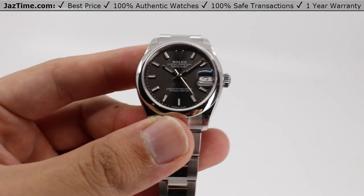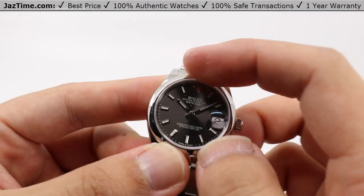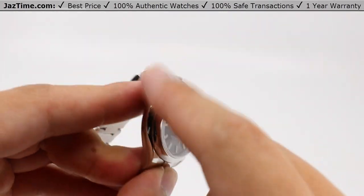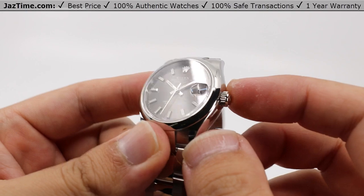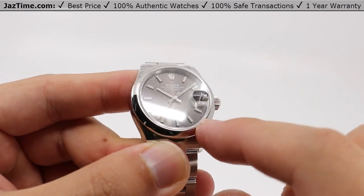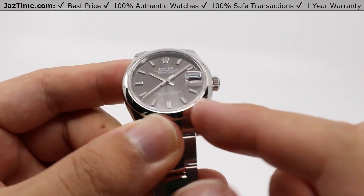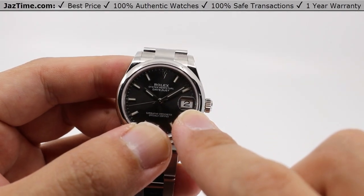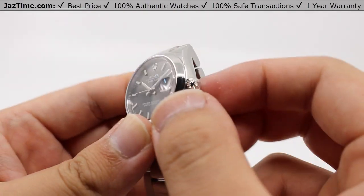This bezel, as I've said earlier, is the domed style bezel made out of oyster steel as well to match the rest of the case for a clean presentation. The crystal is of a transparent, scratch-resistant sapphire, so there's no fear of suit threads or buttons damaging the crystal. There's a Cyclops lens also directly over the date for easy reading at a glance.